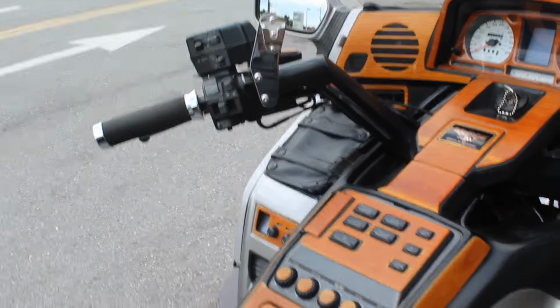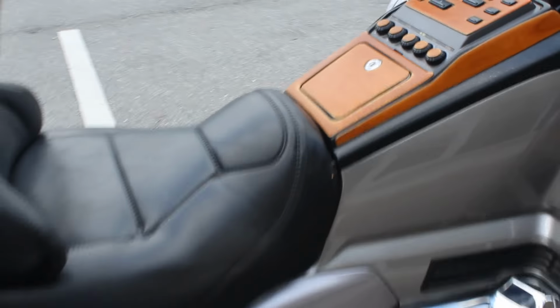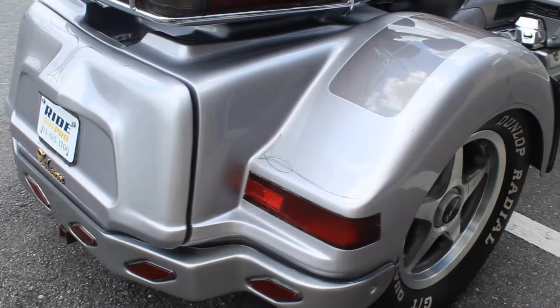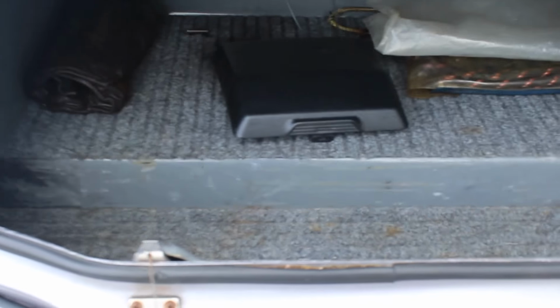Bike has very low miles for the year. It only has 47,037 miles. And for a Goldwing, that's not even broken in. Very good looking wheels. A lot of storage between the trunk and then the top trunk or tour pack.